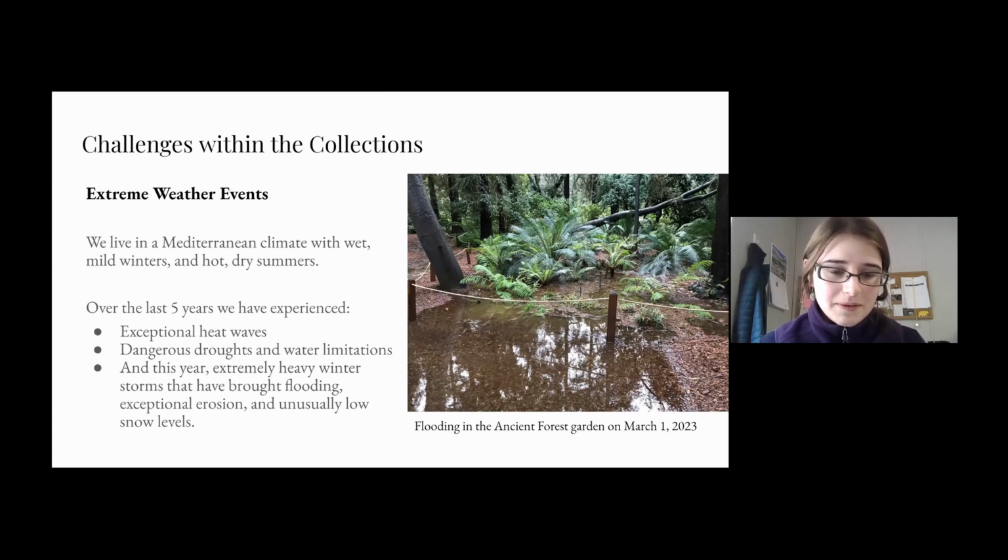So we've been seeing really incredible heat waves, some very dangerous droughts, and water limitations as a result of that. And especially this year, we've been seeing some extremely heavy winter storms. That's brought a lot of flooding to our garden, really heavy levels of erosion. It's kind of amazing how much erosion we're seeing in our garden, and then unusually low snow levels as well.